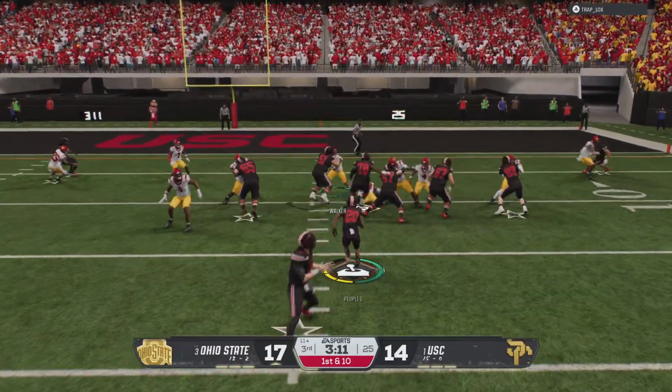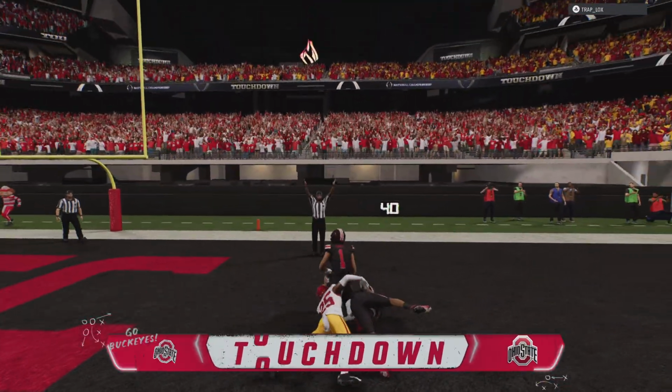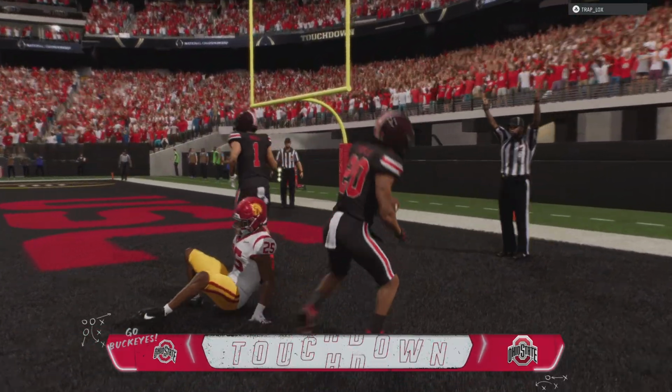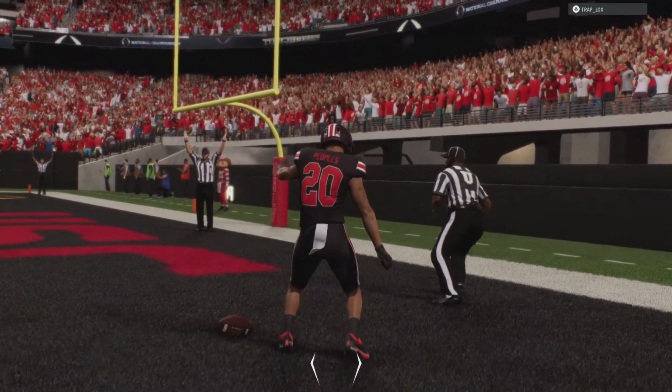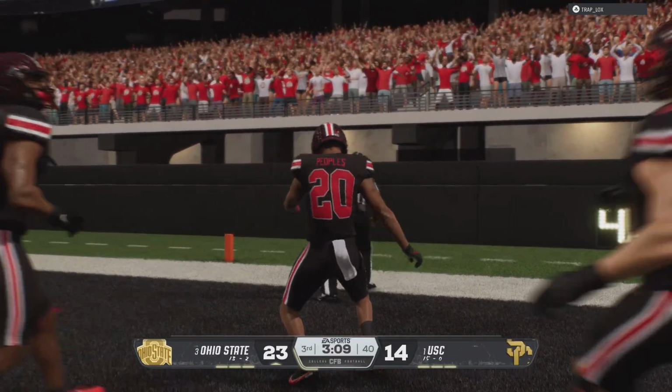It's a heavy blitz look here. Let's see if they bring the house. Moves all the way to the end zone. Touchdown, Ohio State. So a long, methodical scoring drive. Great execution with championship pressure.